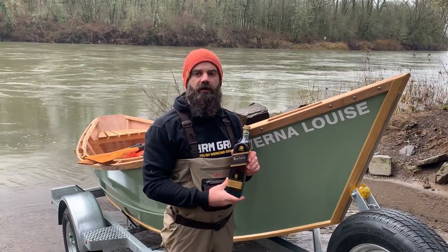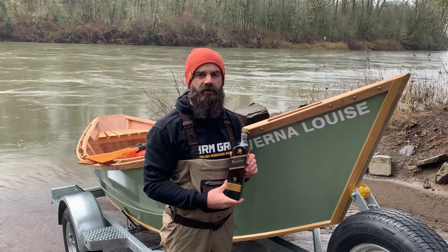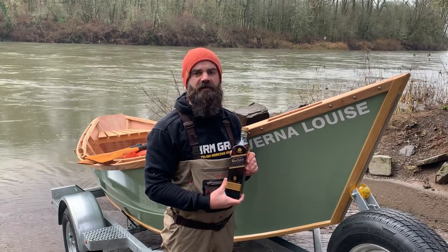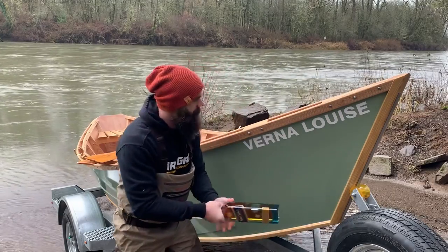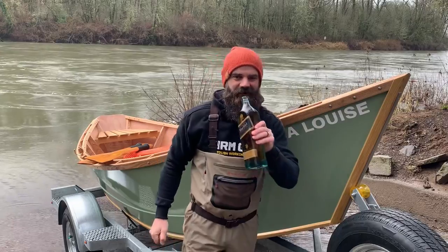Well, here we are, January 28th, 2021, the year of our Lord, and I christened this vessel the Verna Louise, ready for her maiden voyage. You didn't think I was gonna waste good scotch, did you?